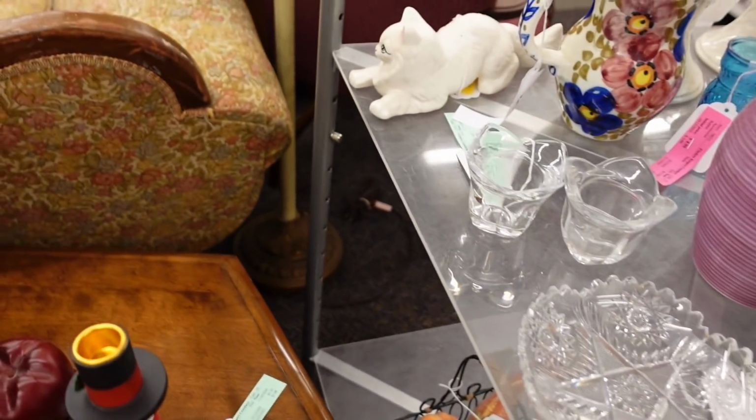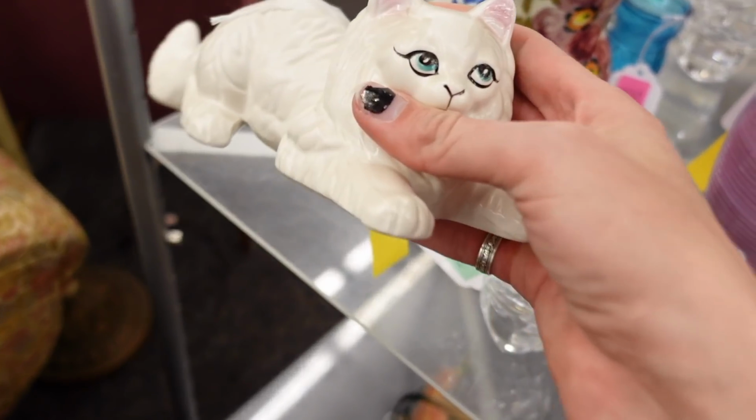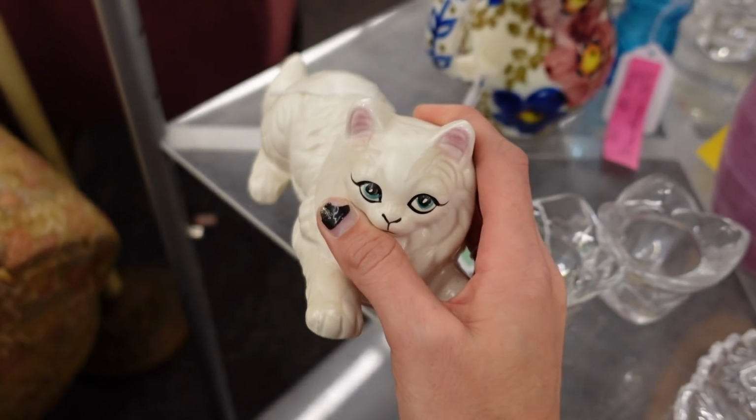Oh my gosh, this is from my cat. I love her swoops.